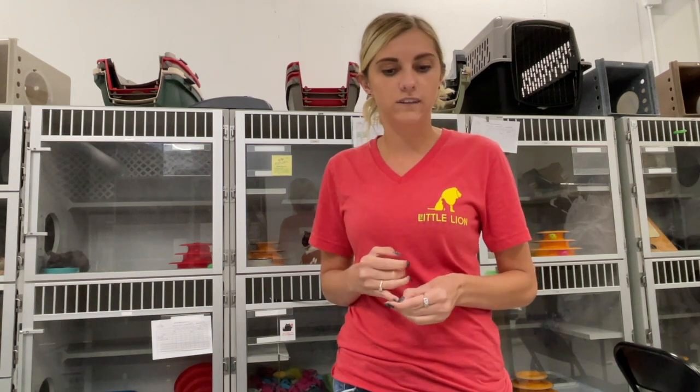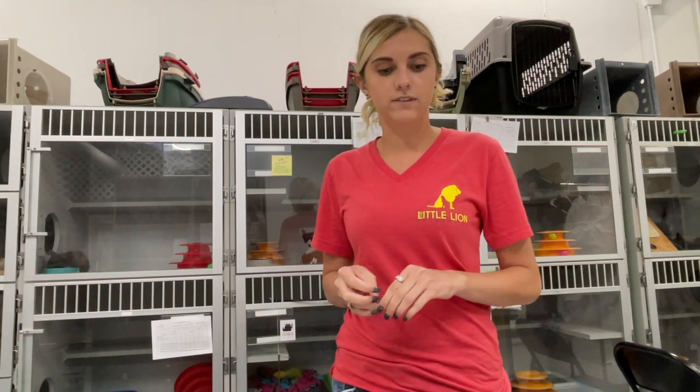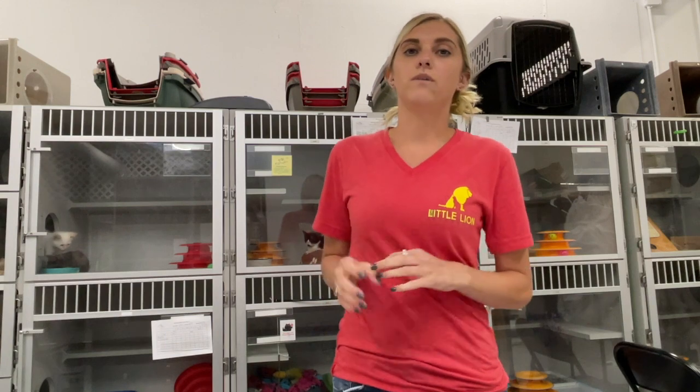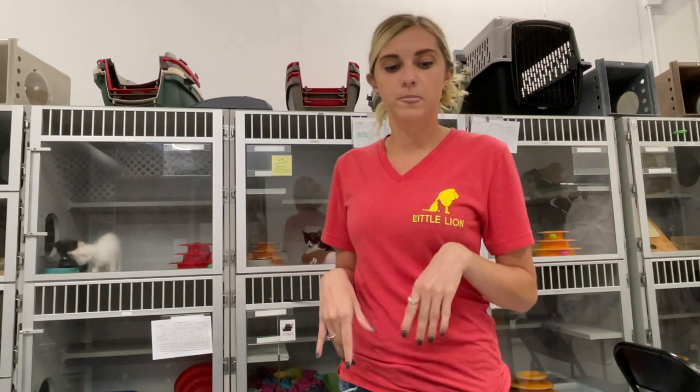So if you're touching contaminated supplies, which is anything in the kennel, including the kittens, you have to be wearing gloves. Gloves must be switched between the kennels. Do not reuse gloves. So for each kennel, they are considered contaminated with their own germs, and you can only use gloves with that kennel.